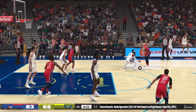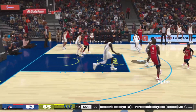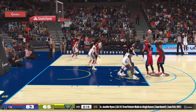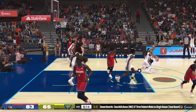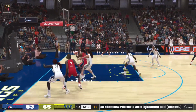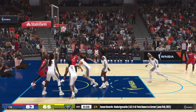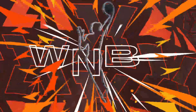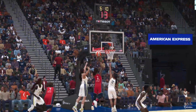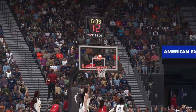Now here is Atkins. Pass to Tolliver. Egbo back to Tolliver. Deladon outside. Shoots over Agunbowale. The second chance effort. And Hines Allen lays it in. Simply ferocious on the O board. You have to box out Hines Allen. She is a big time hustler and a big time player on the boards.